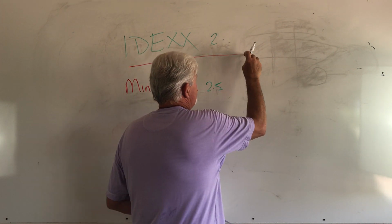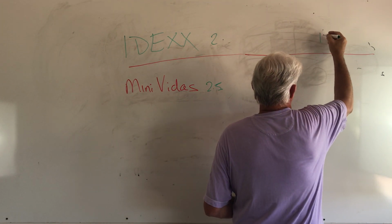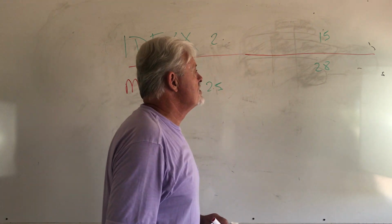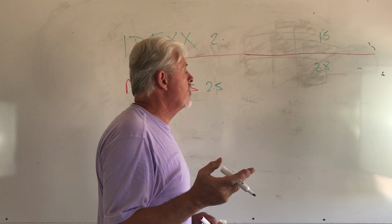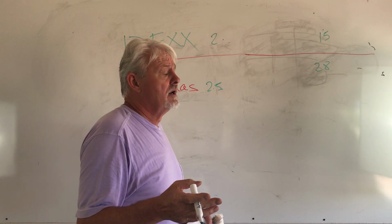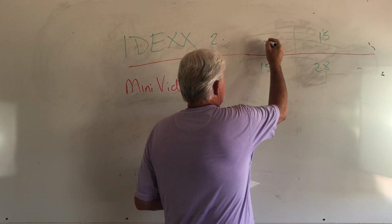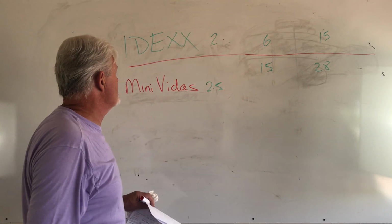Not too critical. But when we're out at the other end, when this is at a 15, this one's at about a 28. So you've absolutely got to know which machine you're talking about when you get results from a vet. Ask them, what kind of machine do we have here? Because if they give you a number of 15 on a mini Vidus, that's about maybe a 6 on, I don't know if that's correct, but it's close to a 6 on IDEX.